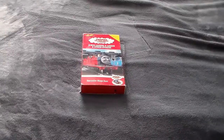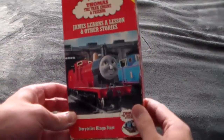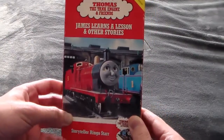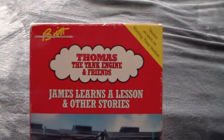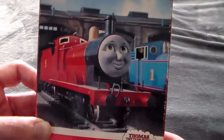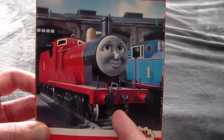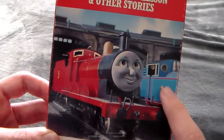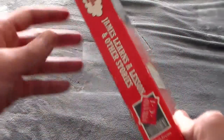Alright everyone, here's your close-up view of James Learns a Lesson on VHS. Now, the first version we'll be looking at is the 1990 version, the original release. This is just variant 1 of the original release. As you can see, it's very similar to how Thomas Gets Tricked looked. You've got the big picture of James here. Actually, in the other variant cover, it's Thomas and James, and you can actually see Thomas's face. You've got the band, Storyteller Ringo Starr, down there.